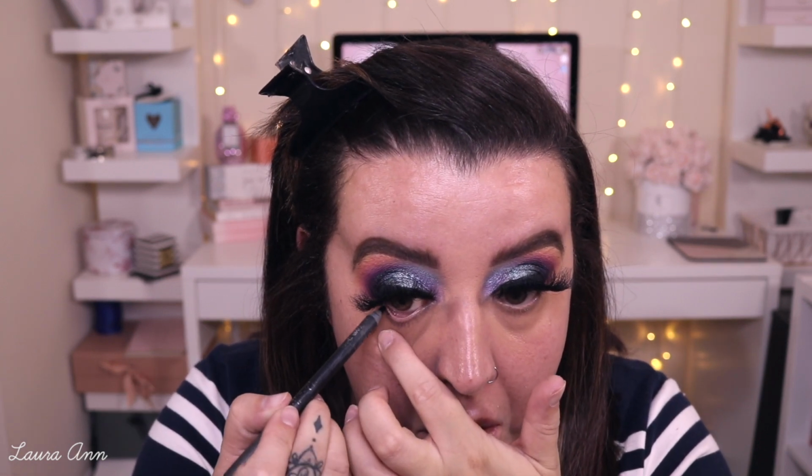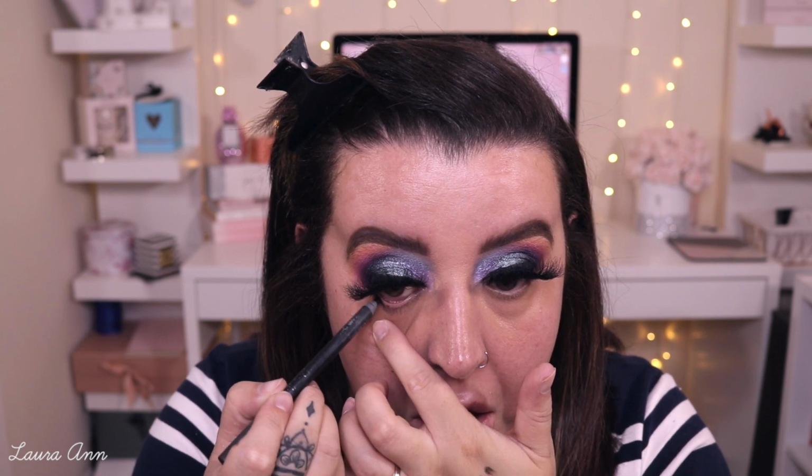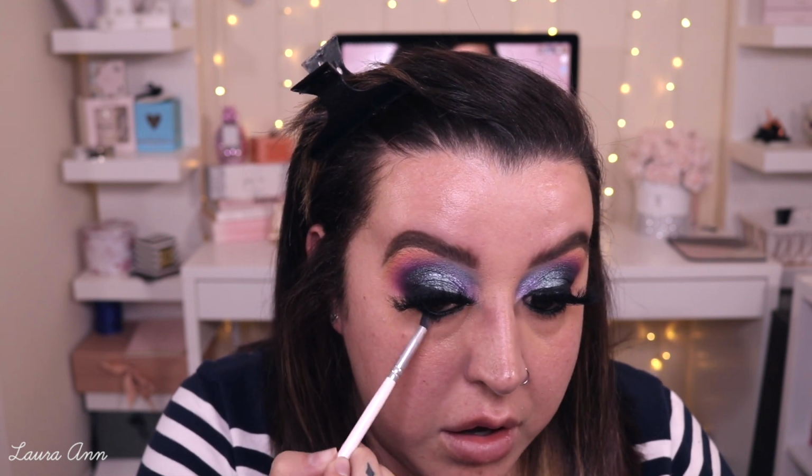So I popped some Plouise base underneath and I'm going to take the Rodial eye pencil in black. I'm just going to pop this on my waterline. I'm also taking it down a little bit onto the actual lash line. Then I'm going to take this little brush and just smudge that down like that. So I'm going to set that now.